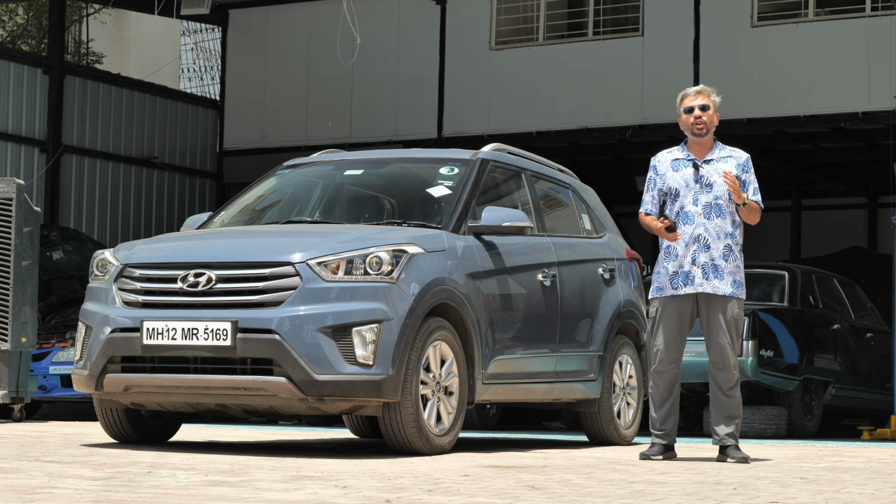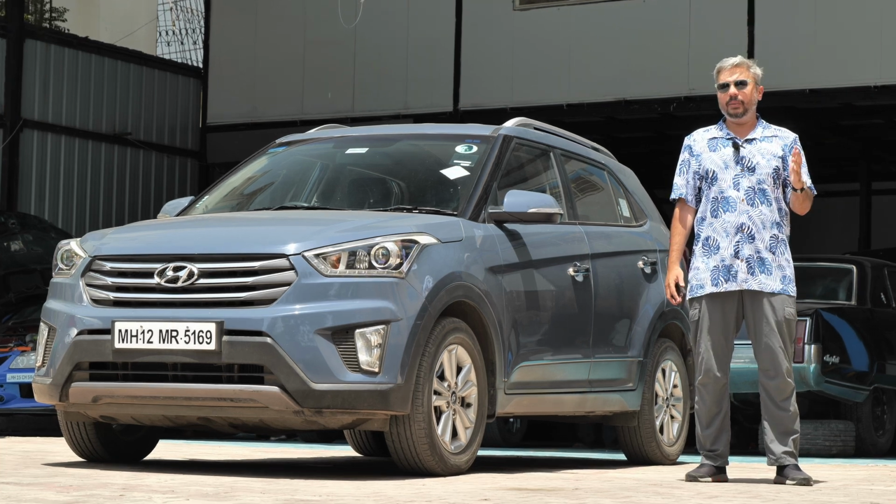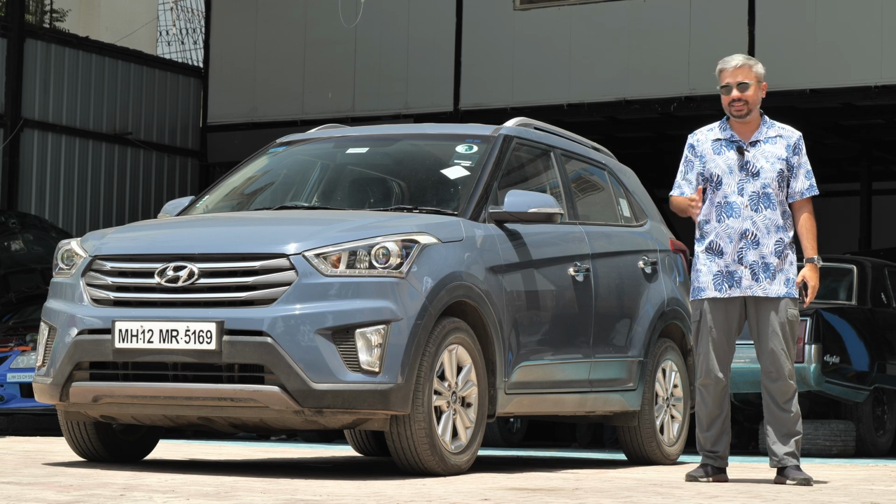So as you can tell, there is a lot to choose from, so do your research and determine which variant works best for you. If you can live with a manual, then the SXO is the one to have, but if you have to have an automatic, the SX Plus like this one is the only option.